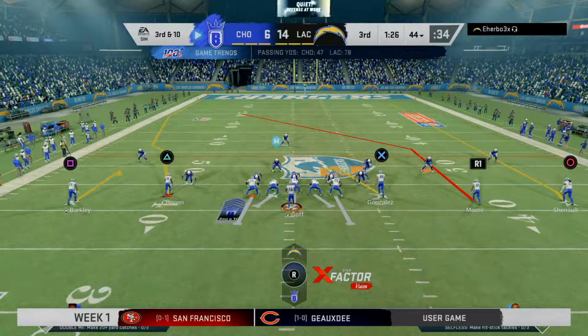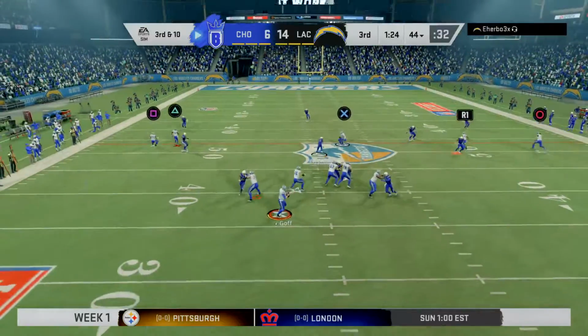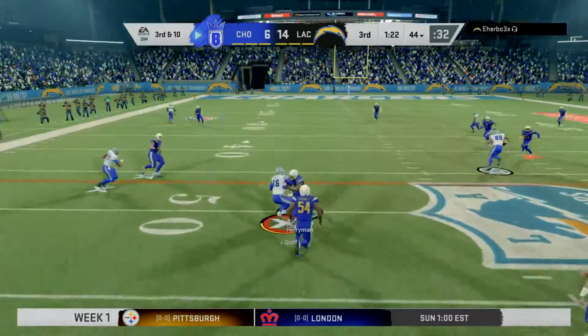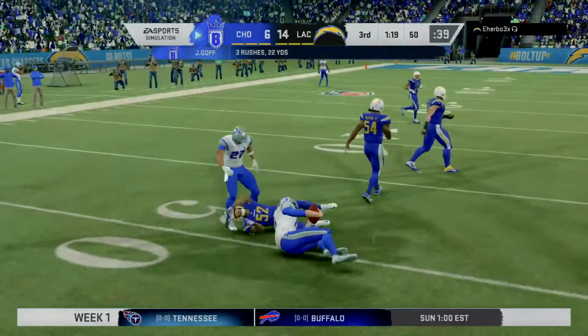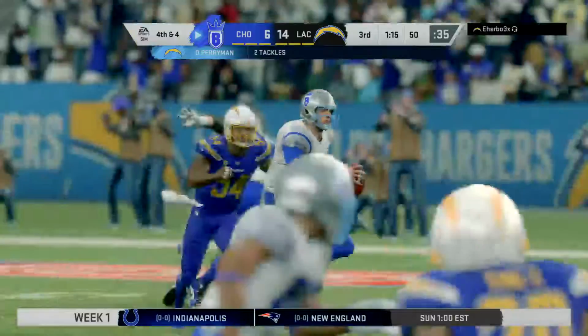An incomplete pass on 2nd down. That muddles things a little bit here. This is 3rd and 10. Now Goff being chased out left. And a nice job there defensively to contain him and get him to the ground a few yards short of the 1st down marker.